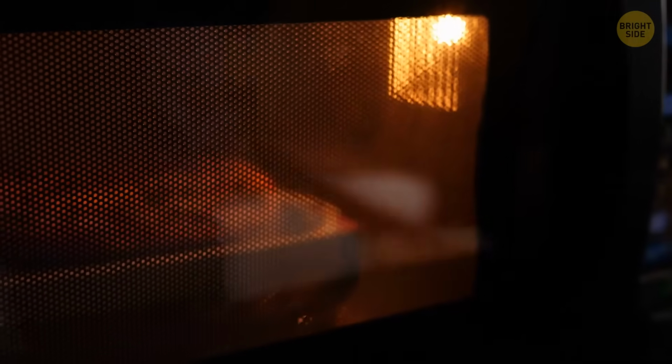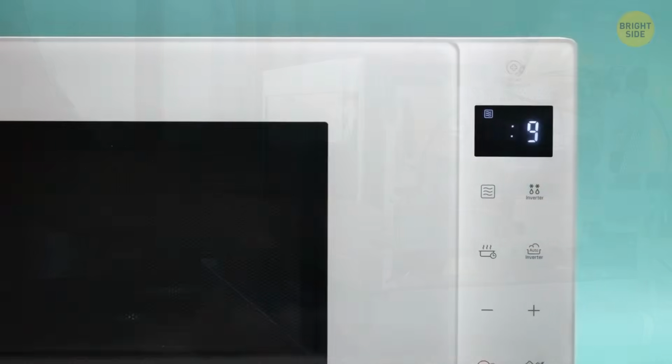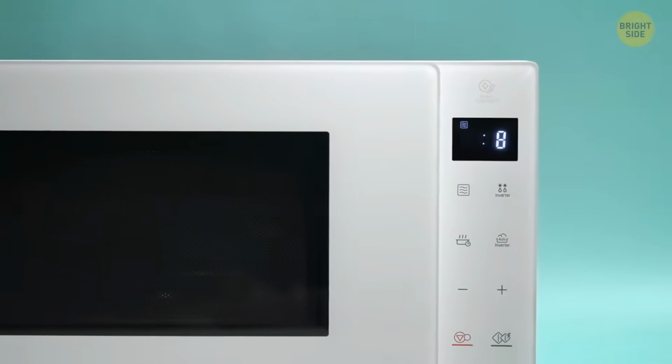You've probably watched food heating in a microwave at least once in your life. Exciting, I know! But why do the developers make the door so dark? This black film is necessary to block electromagnetic fields.